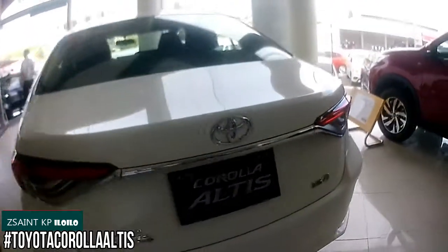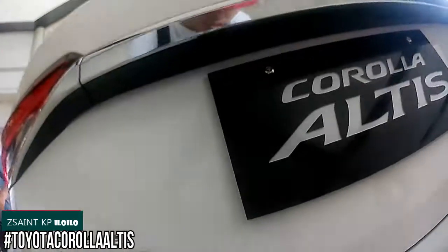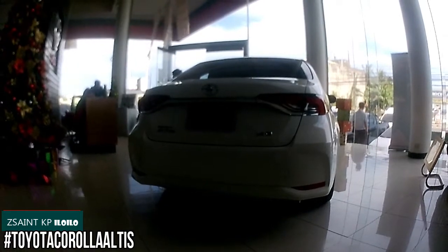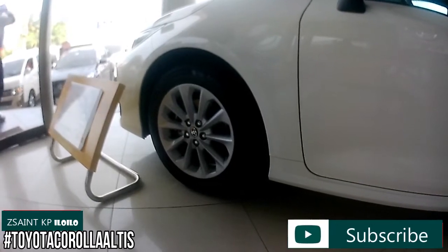In terms of safety, the 2020 Corolla Altis G-CVT gets 6 airbags, anti-lock braking system with electronic brake force distribution, vehicle stability control, hill start assist, ISOFIX child seats and tether anchors for the rear seats, childproof door locks for the rear doors, speed sensing door locks, and an alarm system with immobilizer equipped with Toyota Vehicle Security System.